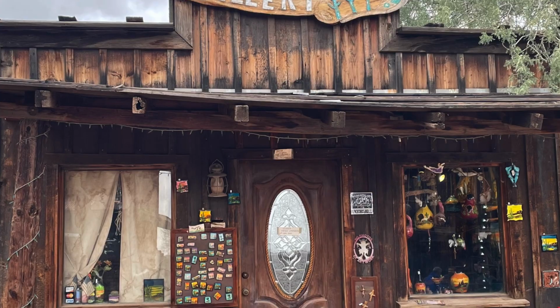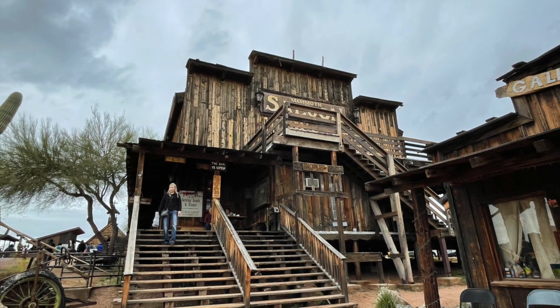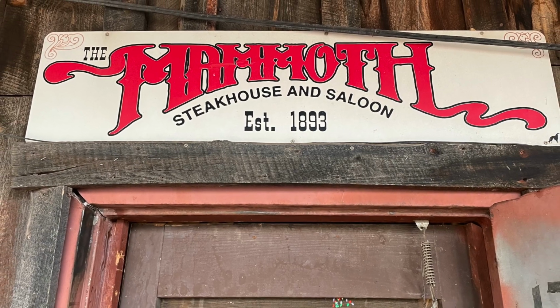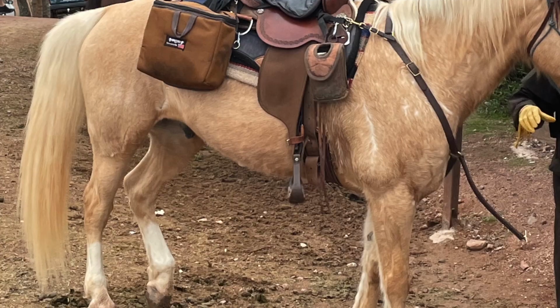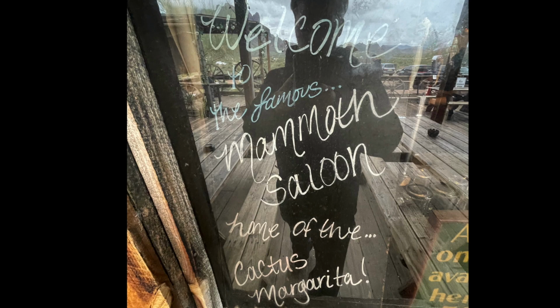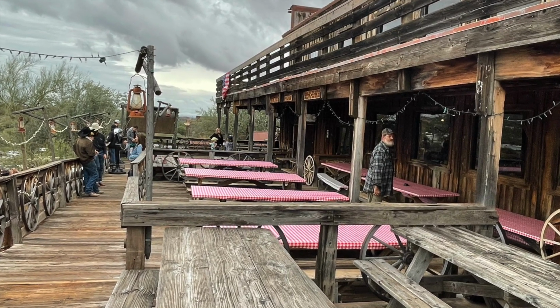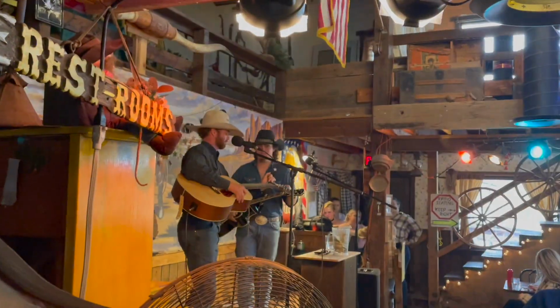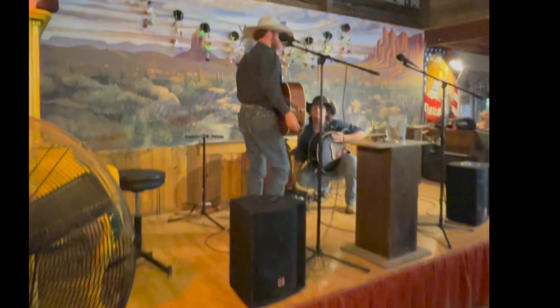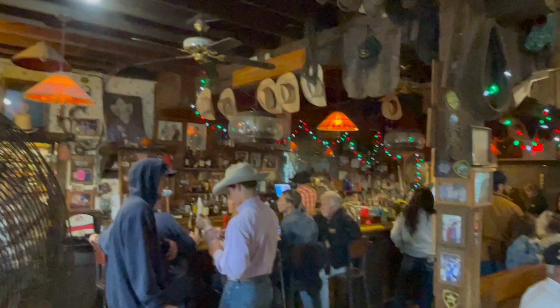If you're looking for somewhere to buy a gift or a souvenir, I recommend this spot. It has all kinds of authentic Native American artwork and jewelry. Also, Mammoth Steakhouse and Saloon. This place actually does have a lot of cowboys. You're going to see the horses parked right there, because they do a lot of rodeos around the area, and a lot of the people who perform in the rodeos actually live on the site. So it's really authentic. A lot of people have cowboy hats, and they actually are cowboys. So come in, grab a beer, talk to some of the people, learn about the lifestyle.